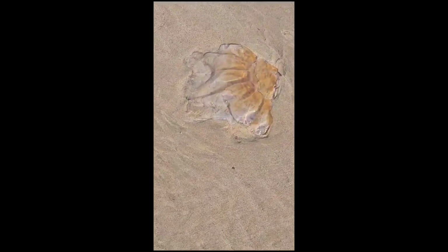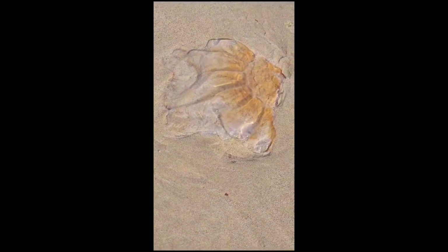And here we go, here's another jellyfish. Looks like a scale. I don't see the tentacle lines. There's his legs.